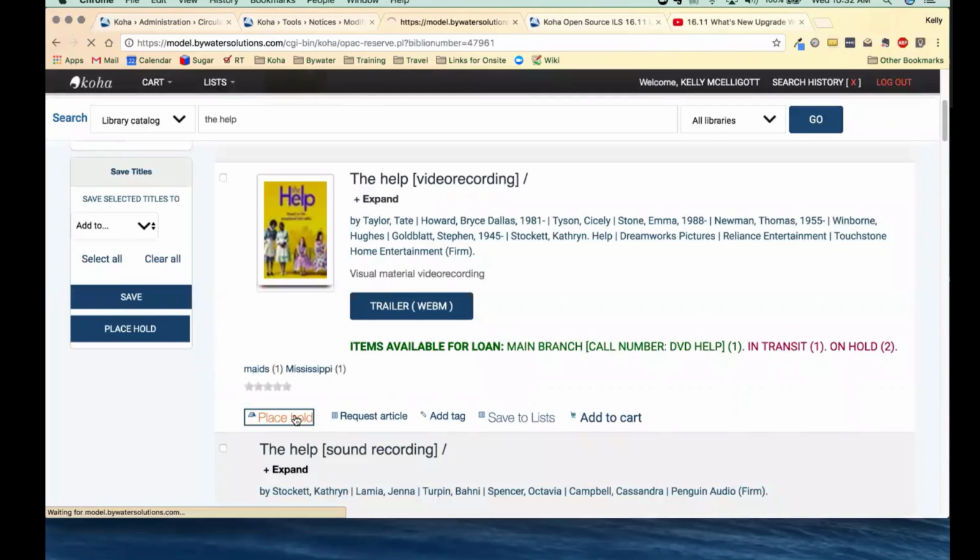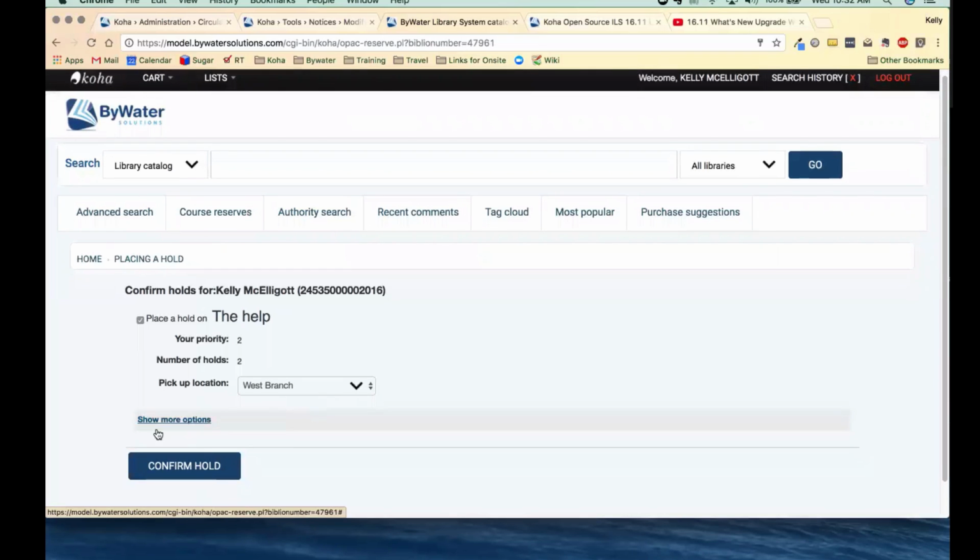If I go ahead and place a hold, it just goes to confirm hold instead of, as it used to say, place a hold again. And I think that was confusing. So with these new enhancements, there are a lot of new action buttons or just different wording that's been created, given what the patron sees as well as what the librarian sees.